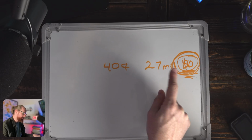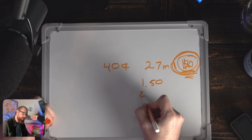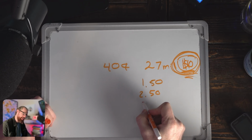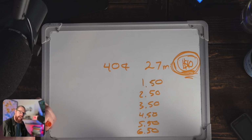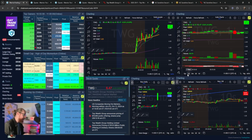So 27 million shares. When this thing hit $1.50, they were already up 27 million. At 250, right, now it's 54 million. At 350, now you're at like 75 million, 80 million. At 450, you're at 110 million. At 550, you're at 130 million. At 650, you're at nearly $160 million. Whoa, $160 million seemingly overnight on a caviar company. Okay, that is insane. That is crazy money.